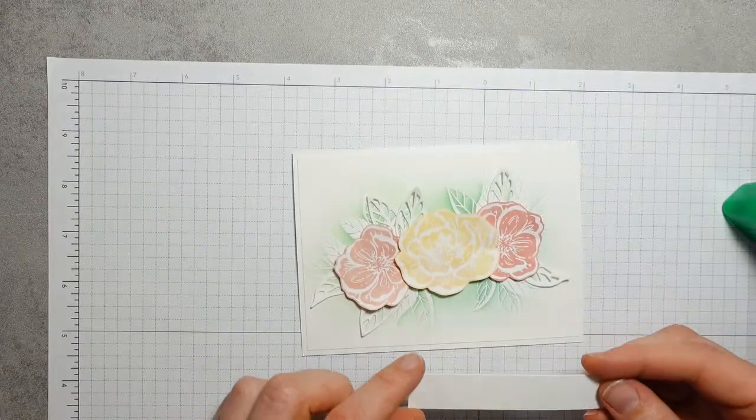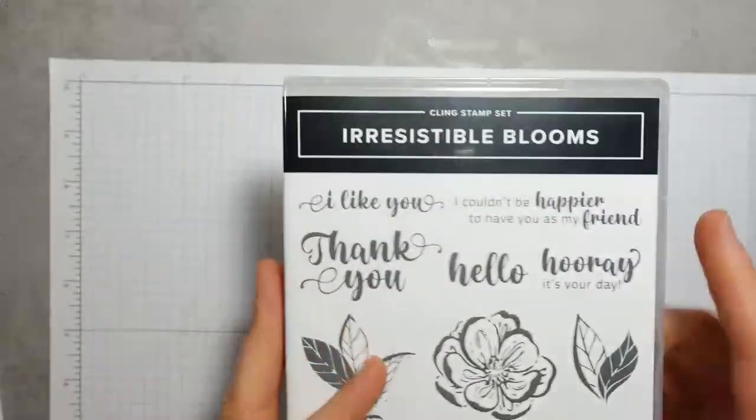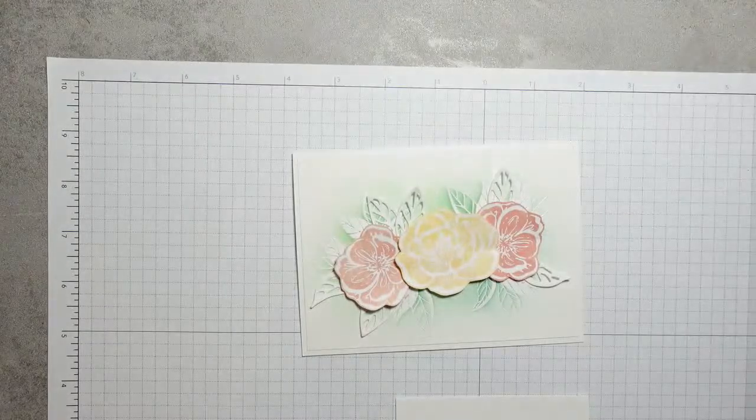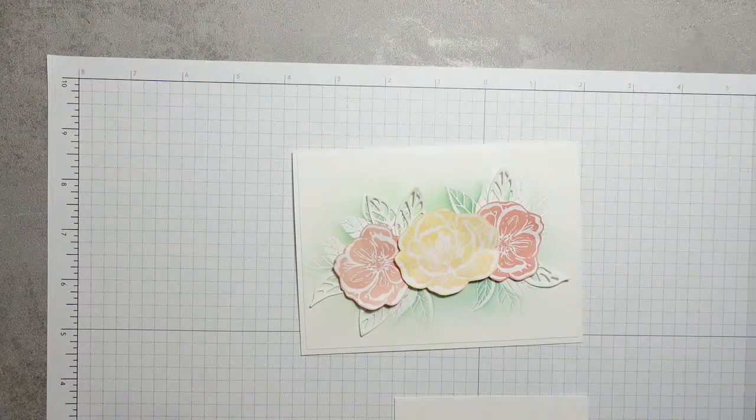Right, and then we've got a little piece of cardstock here, and that was an offcut, I think. And I'm going to grab this one. I couldn't be happier to have you as my friend. That's a lovely sentiment, isn't it? Again, these would make nice cards. You could swap this one as well.